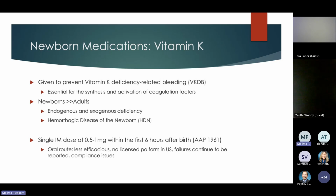The other thing to remember about oral vitamin K is that oral drug absorption is not always consistent, and it's not 1 or 2 doses. It's multiple doses through the first 2 to 3 months of life. So I'm a healthcare provider. I feel very strongly about how we take care of our babies. I'm a terrible patient when it comes to taking all of my medication, taking it on time, getting my kids to take it on time.